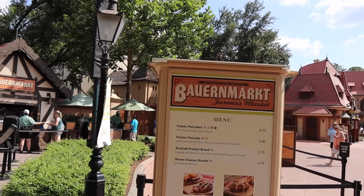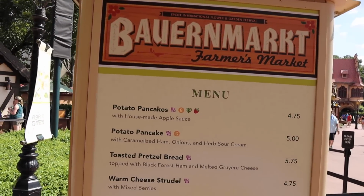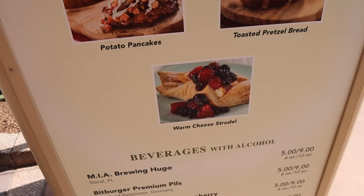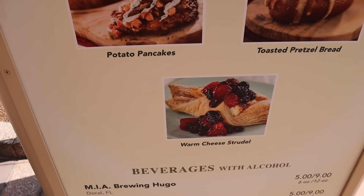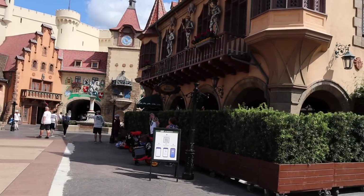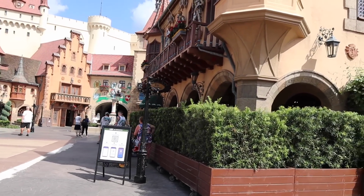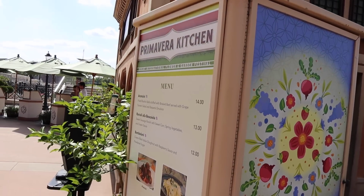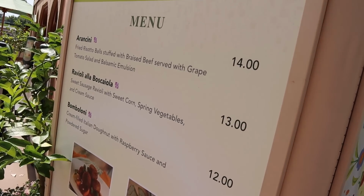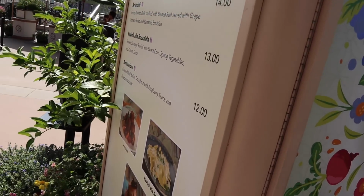Okay, so we are heading into Germany right now, passing by the Bauern markets, and I think we're going to pass this one up. Although that would be good with the marshmallow fluff. Really, any dessert would be good with the marshmallow fluff. Right now, Germany is pretty quiet, and they have some hedges up over here by the bar. And then, of course, the Primavera kitchen over here by Italy. I just don't think we want to splurge on that at the moment.